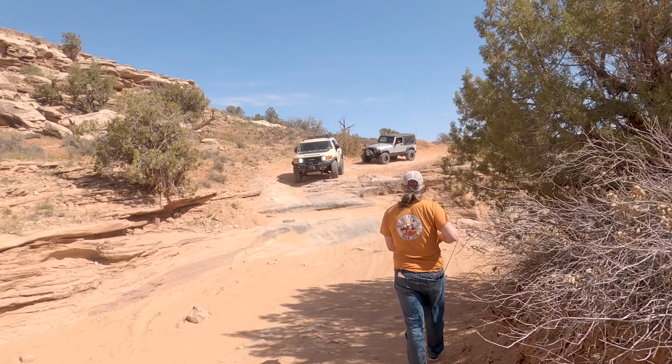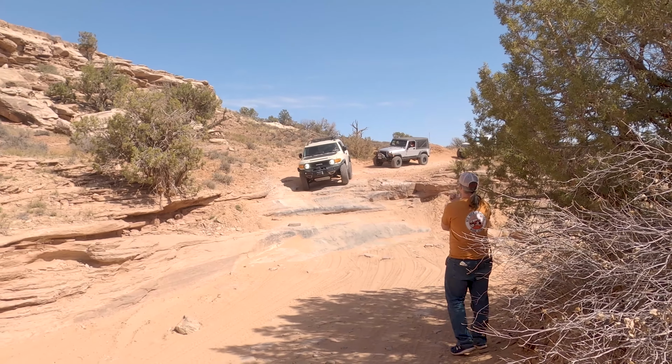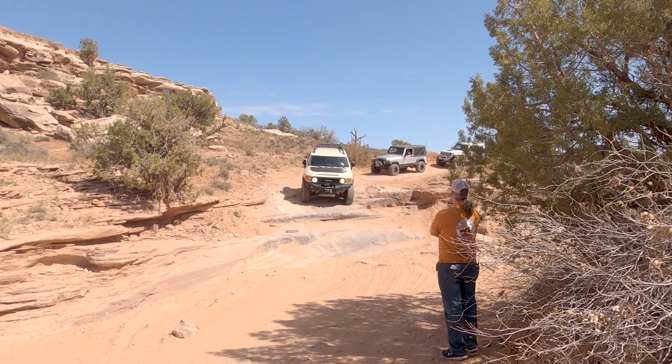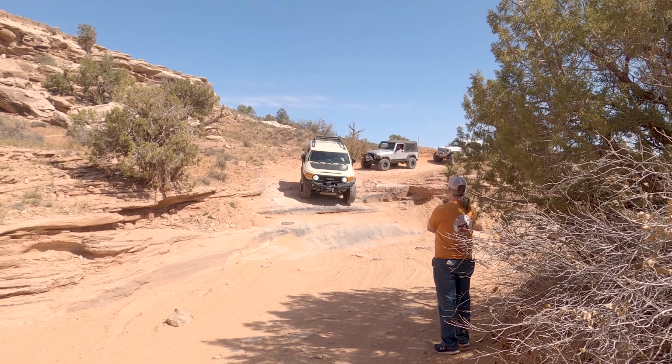There is one particular step, in this case a descent, that you really need to get out of your vehicle and take a look at how you approach it. Don't cut too close to the driver's side.